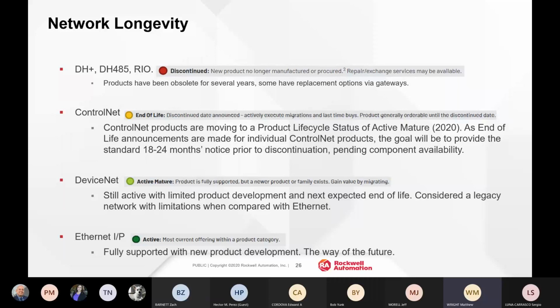And then the next one is ControlNet, which is end of life, not used by too many people these days. And then DeviceNet is the same thing. There's a lot of DeviceNet still out there, but no one is implementing it in new systems. And then at the bottom is what we currently are moving everybody towards, which is EtherNet/IP. And I think most of you are aware of that and the reasons why. Next slide.